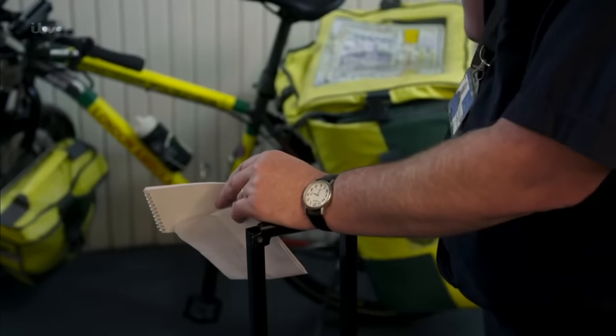Yeah, hi, is that control? Yeah, passenger is intoxicated and now refuses to leave the aircraft.